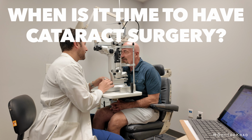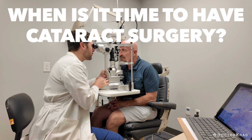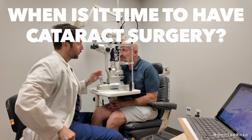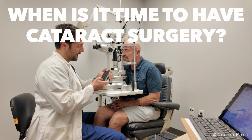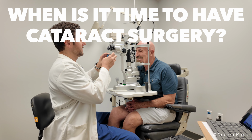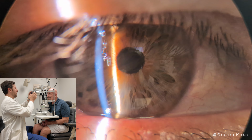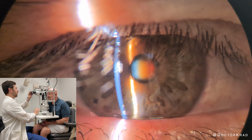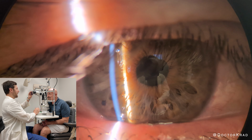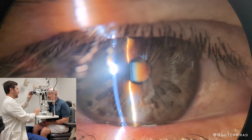Okay. So people always ask, how do I know when it's time to have cataract surgery? And I'm going to show you guys what I see in the microscope, okay? All right. So, right there. Okay. So, this is the right eye. Recording with my camera there.